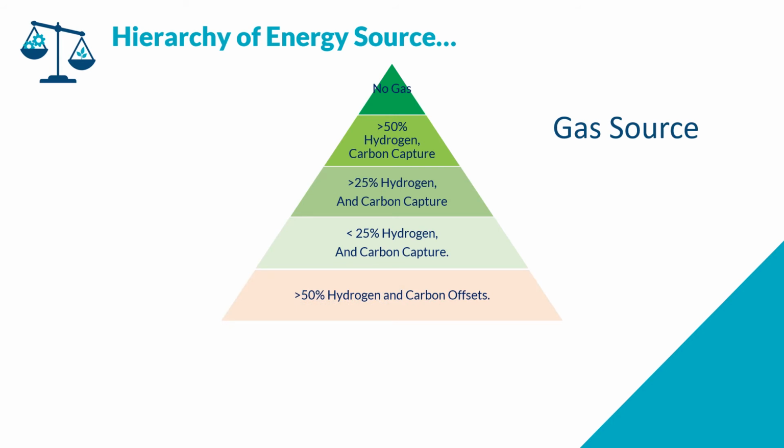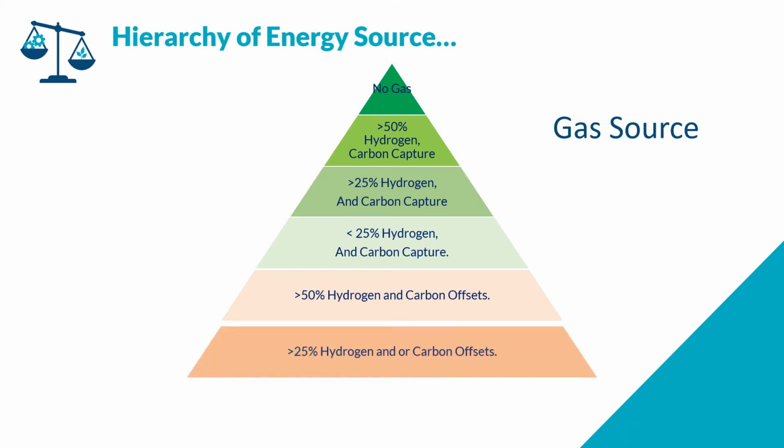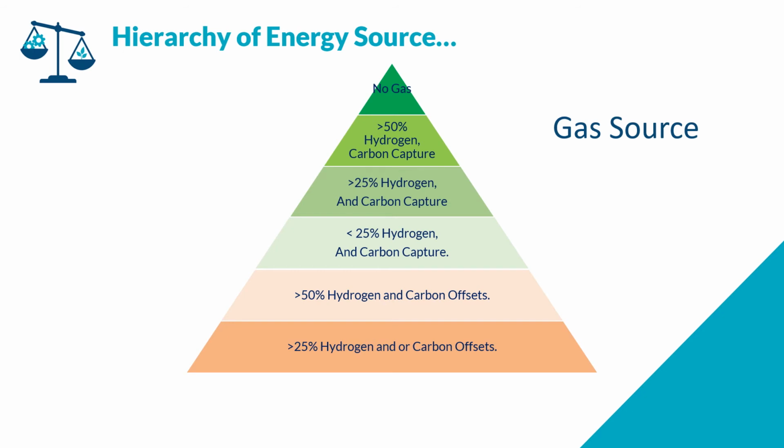Finally, continuing, greater than 50% hydrogen and then carbon offsets. So rather than physically capturing the carbon, you have carbon offsets, which may be a basic one and not robust is planting trees somewhere, or you have invested in a green project, or you've bought green credit of another business. Continuing, greater than 25% hydrogen and or carbon offsets. So you're burning gas and you have carbon offsets for the totality of that gas.